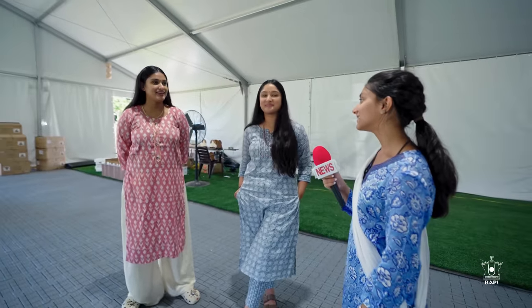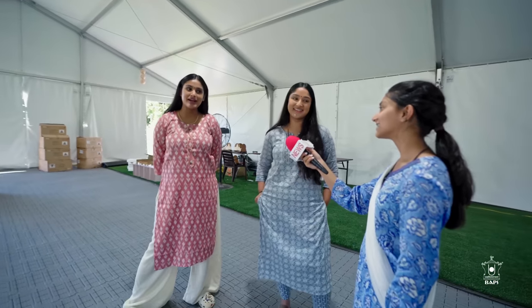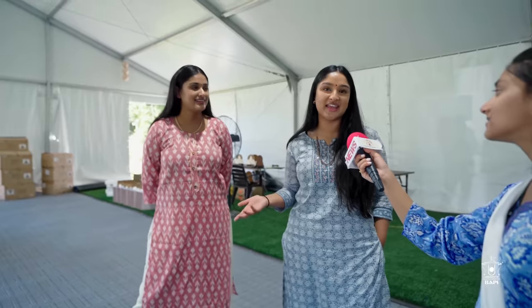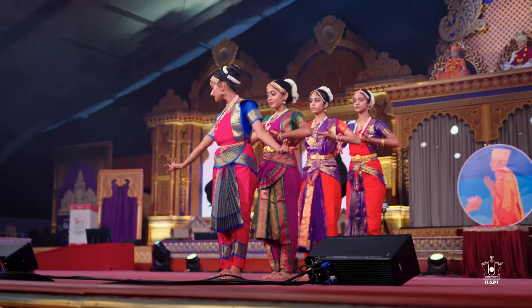So which one's the better dancer out of you two? Definitely me. I think everyone would argue that it's me. I would agree. My sister has two left feet, so during practices at home, we were watching it back, and I was cracking up at the fact that she has no coordination. So it was a good bonding moment though, because she was able to teach me all the steps, and we would watch the videos back and just laugh. So it was a good time.